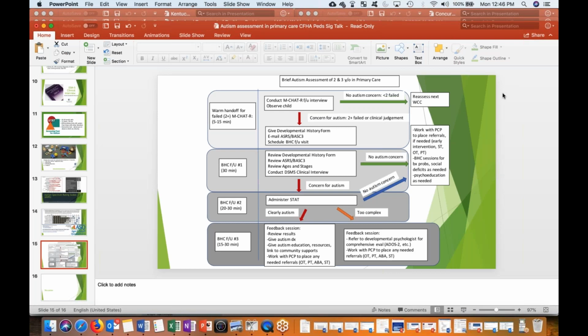I'd love to partner with anybody on a research project that's thinking about rolling this out in a broader sense to look at some of that data. I know that Cherokee Health Systems is rolling this out throughout their whole system with their BHCs, so folks are doing it. It's just a matter of getting some of the data to support it.